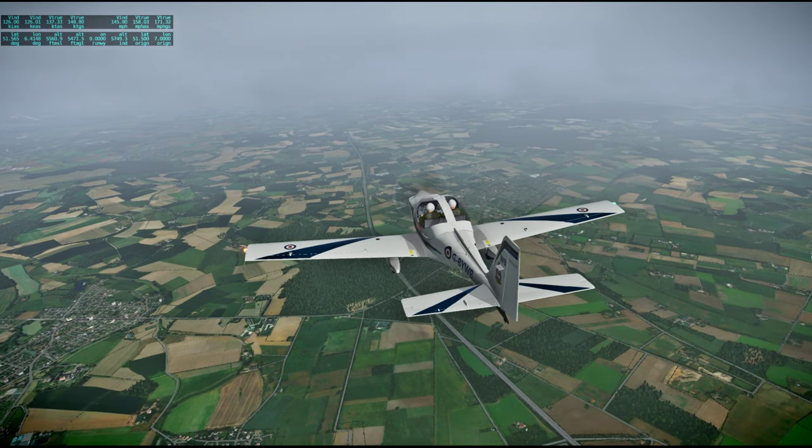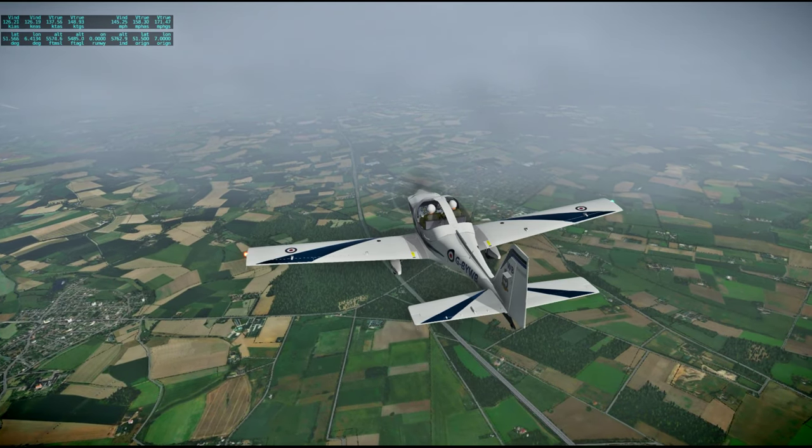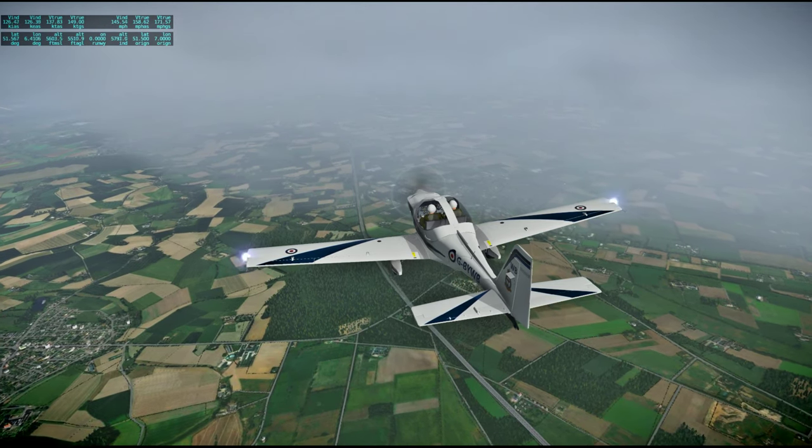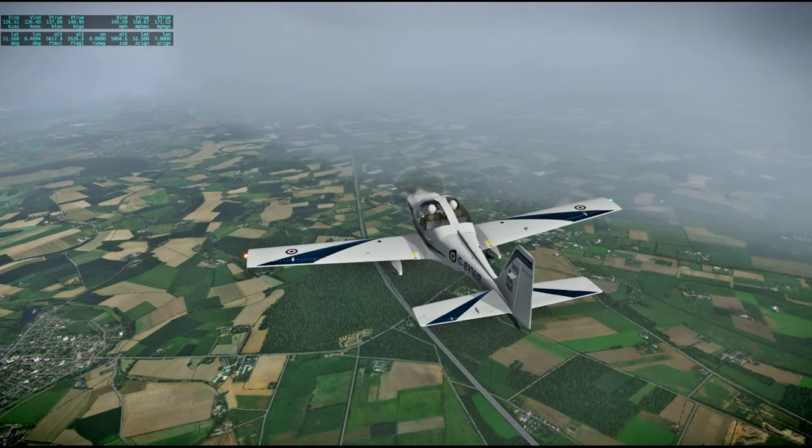In fact, the next few will be airliners, DC-8, and then an Airbus A380, 310, not 380, A310, and then MD-82.